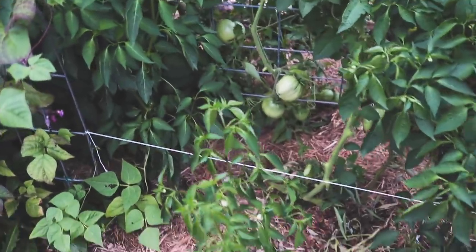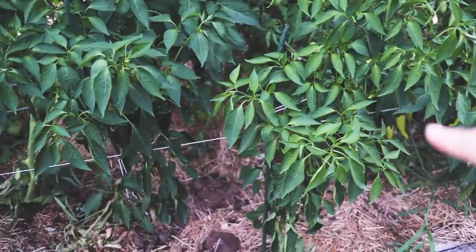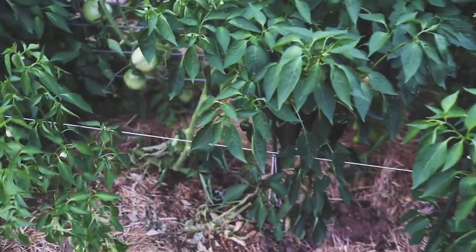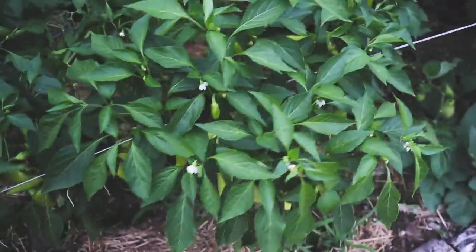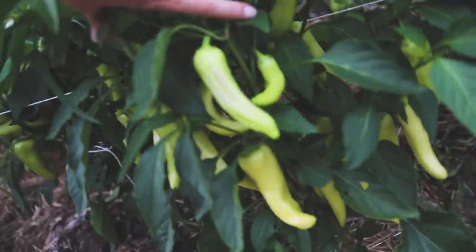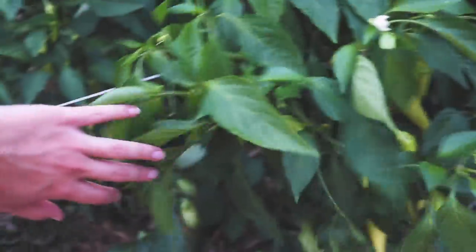And then we have more peppers. These ones we've staked. Poblanos. I mean, you can see just all that fruit. The banana peppers are insane. I'm just so loaded. I need to come pick them for sure. Look at that.